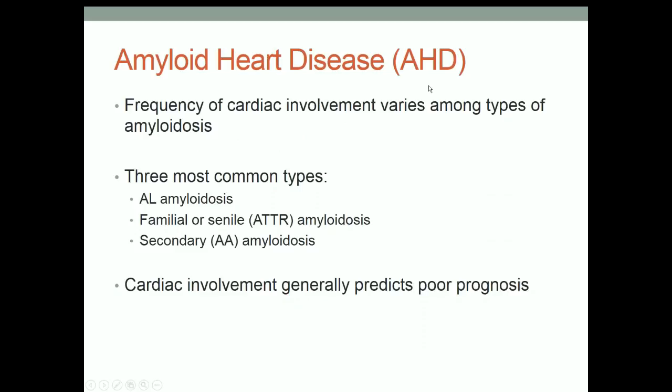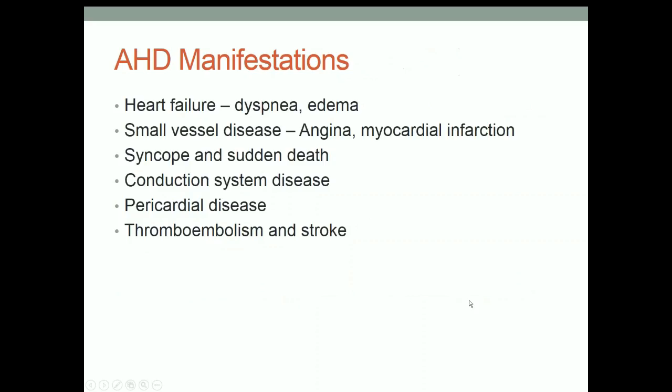Amyloid heart disease, because our focus is on the heart, so there's a bunch of different types of amyloid which are associated with this. AL, as I mentioned, being the most common, secondary because of inflammatory infections also being a common one, or you have a familial or senile, also as another type which is seen. Cardiac involvement in general is considered to have a poor prognosis, and I'll mention the prognosis at the end.